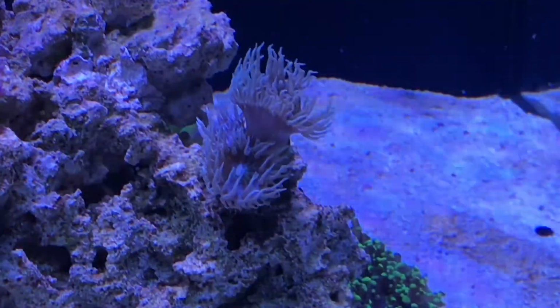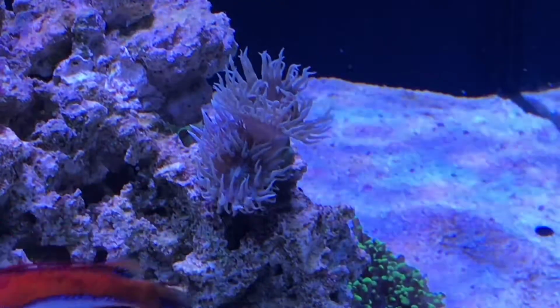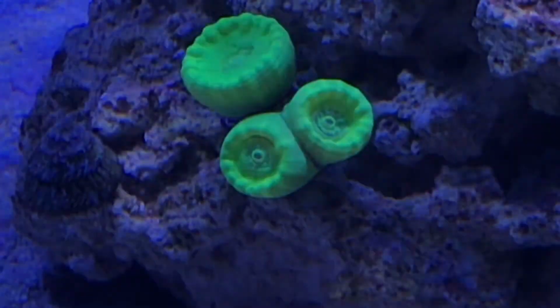You'll see that. But these Duncans are actually doing a lot better. In the last update, I was getting ready to get rid of these because they had lost so much color, but I moved them there and left them alone, and they're actually recovering pretty nicely.